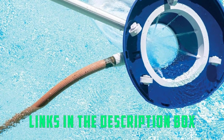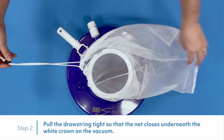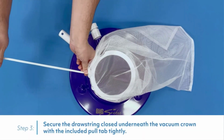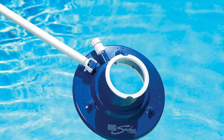Luckily, it's a lightweight option that we found easy to use. This pool cleaner is meant to clean larger debris and we found that it was effective in doing just that. After cleaning, it was easy to detach the included mesh bag and remove the leaves and other debris that was collected. Weight, 1.82 pounds, suggested pool type, above ground.